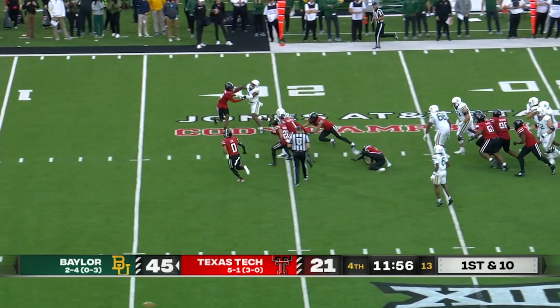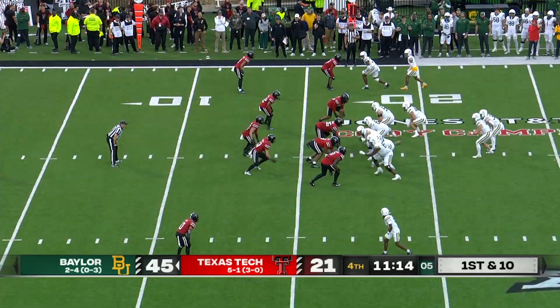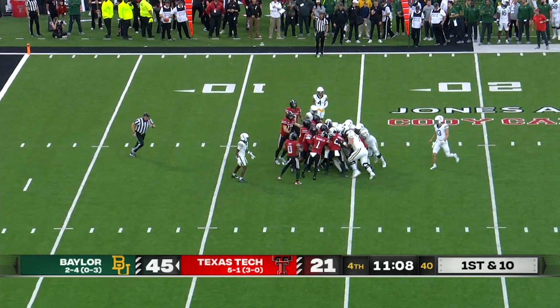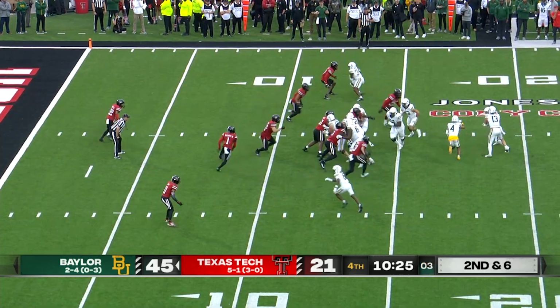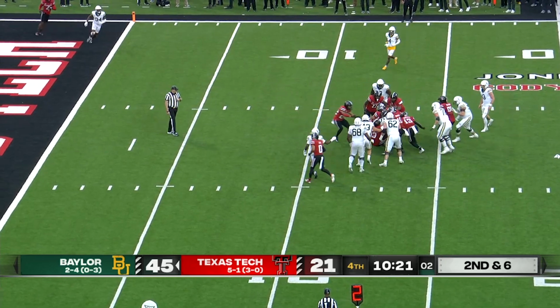Baylor taking over on downs and trying to add on to this big lead. 1st and 10 Bears, they're in the red zone. They're gonna run it. And inside the 15 with Pendergrass. This is for Sawyer Robertson, Ford. And that's Pendergrass weaving his way.